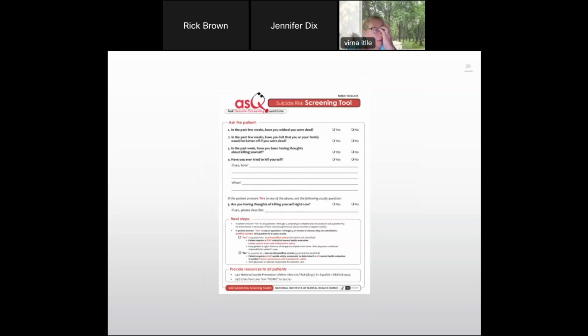So there are a couple of tools that help with risk. There's the Columbia scale, which we're going to talk about, and the ASQ. Both of them are evidence-based tools with a few questions that help you identify risk. I like to put the ASQ up here because sometimes it's used more in emergency rooms or it's a little bit easier to use. There is an incredible toolkit on the NIMH website. So if you Google ASQ suicide NIMH, you will actually go right to that.